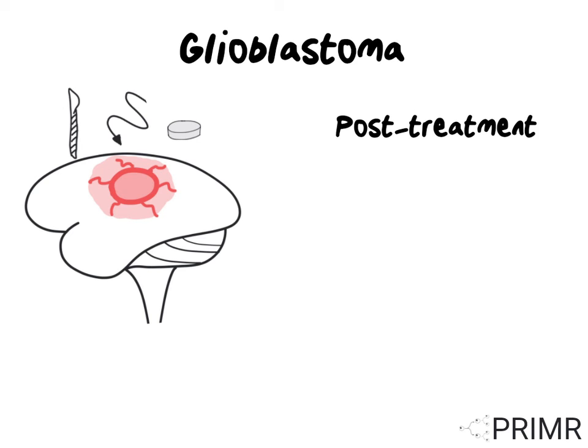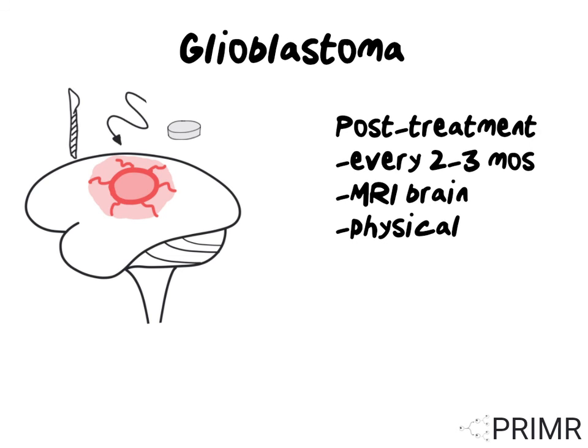Following completion of treatment, patients will follow up very frequently with both their oncologist as well as their radiation oncologist and surgeon. Every 2 to 3 months, patients usually undergo an MRI of the brain as well as a physical exam. If an MRI shows that the tumor has grown back, they may be considered for additional surgery or radiation, or perhaps additional medical therapies.